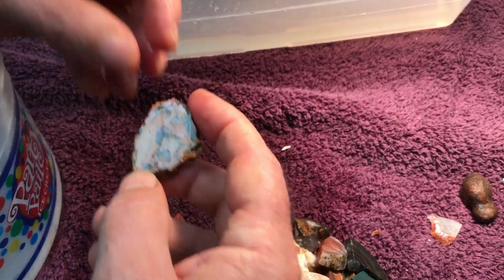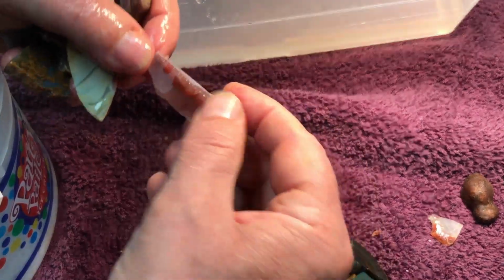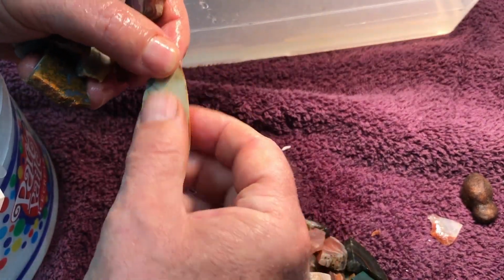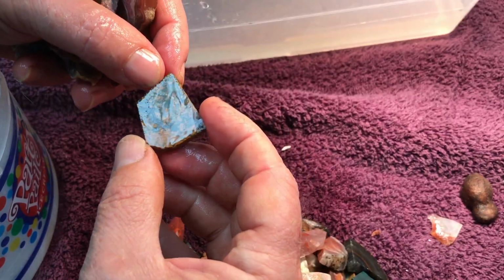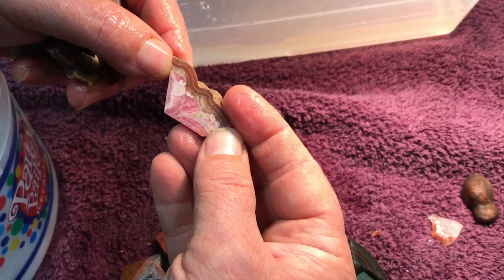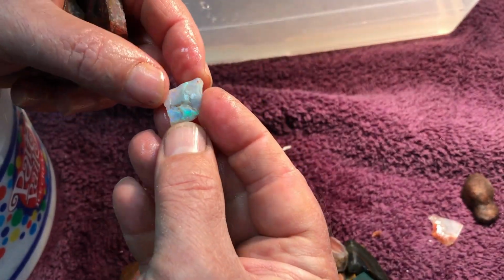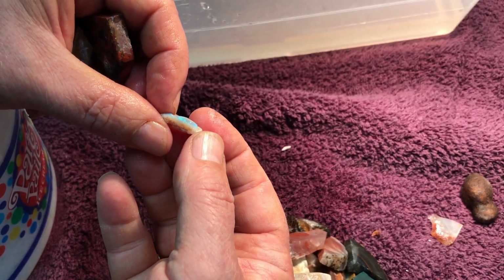This is Texas plume. Malachite. Tennessee agate. Willow Creek jasper. Unknown. Nice little jasper agate though. There's some more rhodochrosite. Little piece of Montana. This has got some opal coloring in it. You can see the band in there. I don't know if you can, but I certainly can.